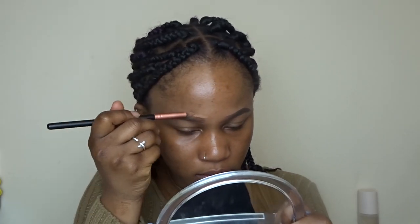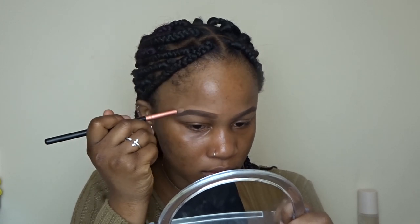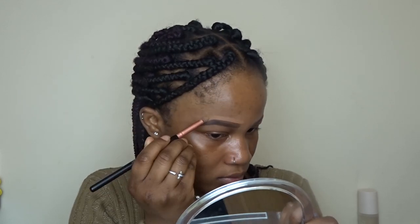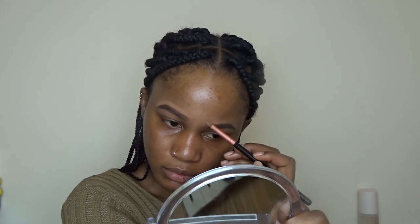Okay, one concealer is... I think this is some type of concealer or something like that. Now we've carried the concealer. We are going to clean up all the mistakes we made, just to highlight the brows again, you know. Make it look good. There you go.